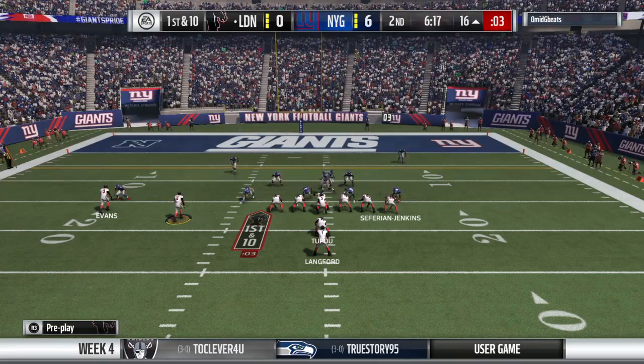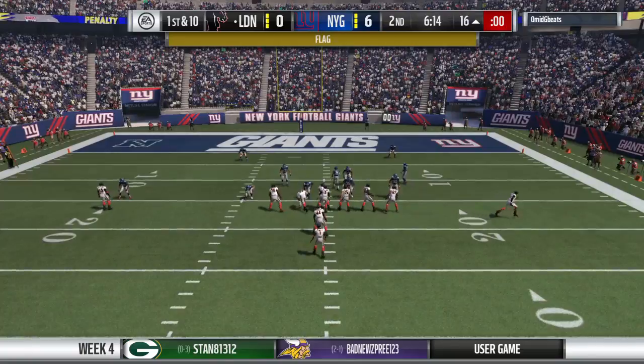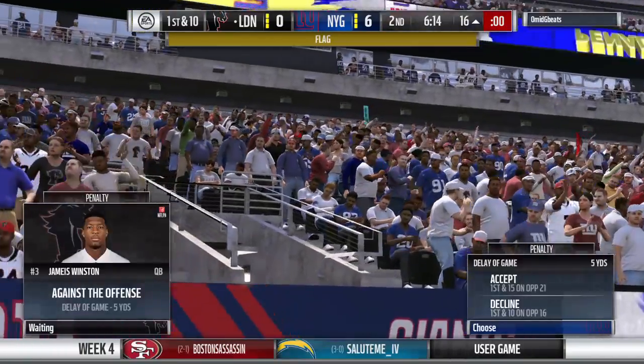Play clock winding down. They'll bring a receiver in motion right. Oh, the motion comes too late. And this is going to be a delay.